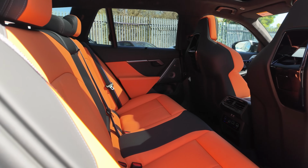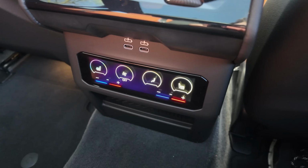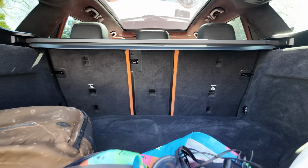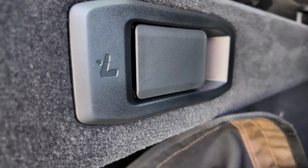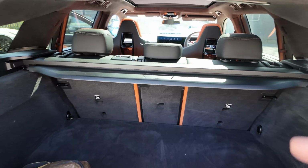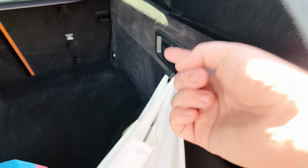Then when you come to the back, there's plenty of legroom, your own climate control and an armrest with some cup holders. Then in the boot you'll find loads of space, a button for your tow bar, a 12-volt socket, a way to fold the second row down, a load cover, and annoyingly, only one damn shopping hook. Oh yeah, one more quick thing. What does it sound like? Let's have a listen.